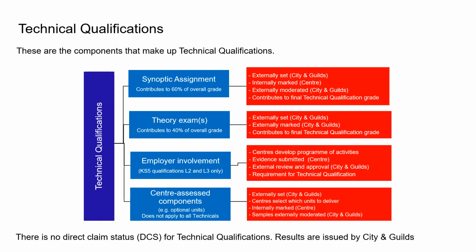So to unpick this a little, both the synoptic and the theory exams are written by City and Guilds, marked by City and Guilds, and contribute to the overall technical qualification grade. The employer involvement requires the centre to arrange suitable employer activities for learners and to submit evidence of these activities being completed to City and Guilds. This does not form part of the overall grade, but it is a requirement of the technical qualification, so the certificate will not be issued without this component being completed.